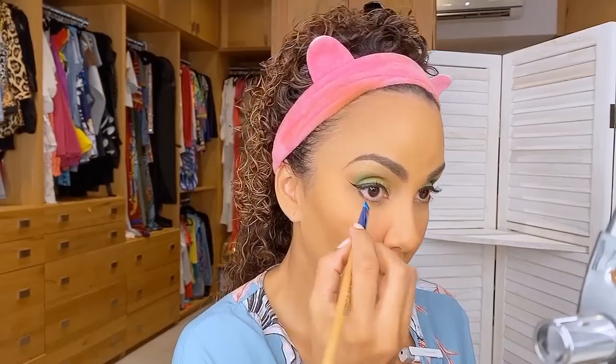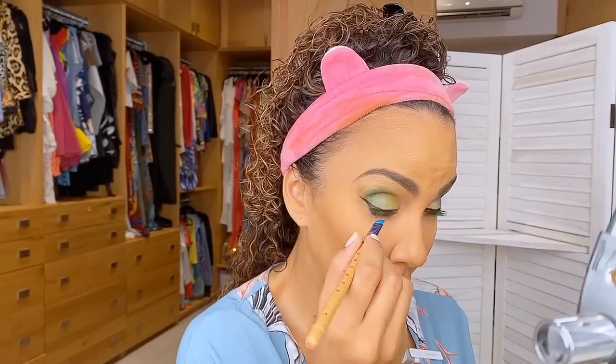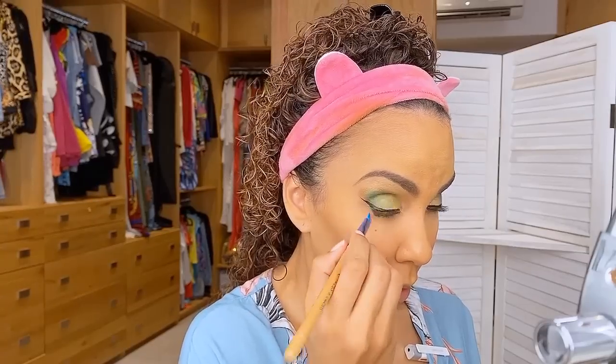Sometimes I find, I don't usually wear eyeshadow on the bottom lash, because I don't love how it looks. I love how it looks when I first do it and I look great, but after being out for a while and your makeup is fading, it just doesn't look as polished as when you first do it. I guess that's how makeup is.